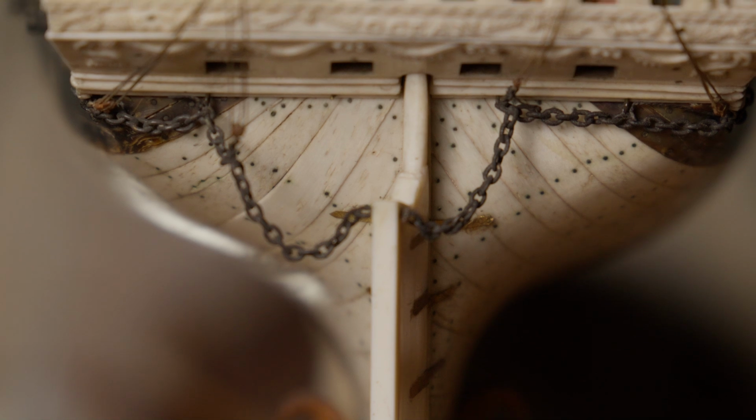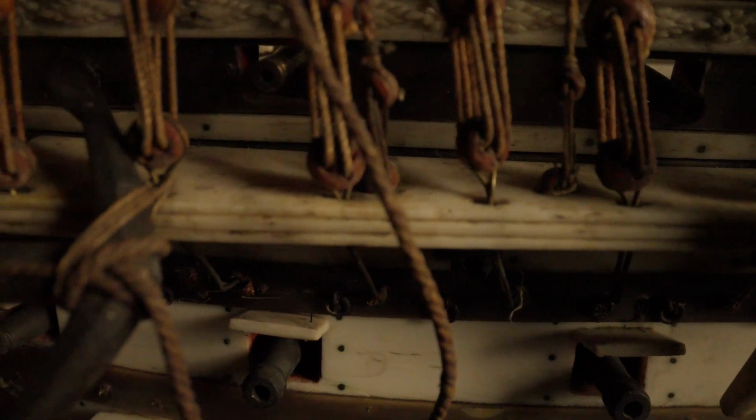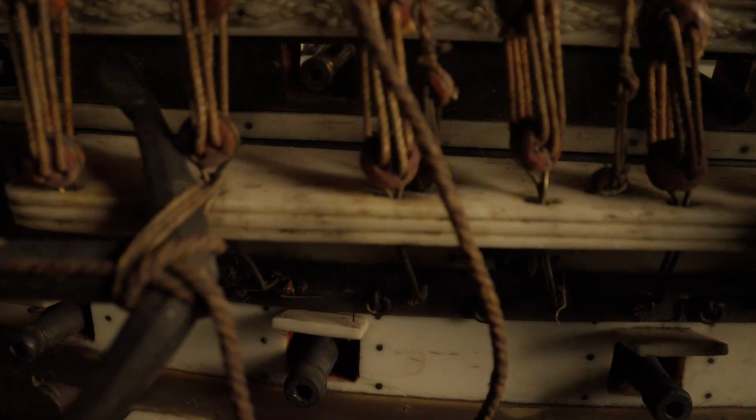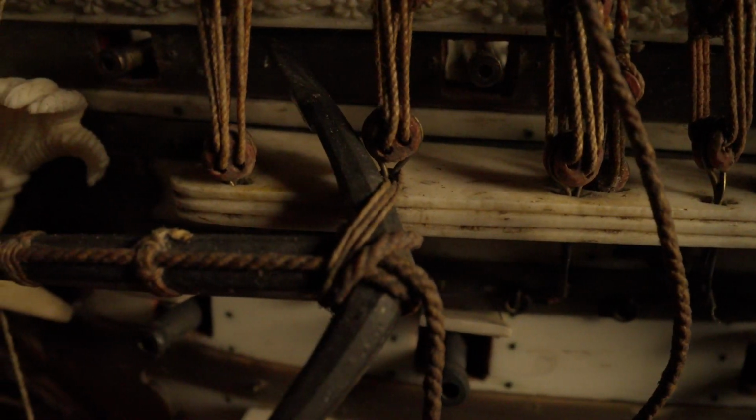The model shows the planking below the waterline. It is perfectly fitted by the modeler, tapering up to the transom and widening to fit the rudder post, but it is not coppered. From 1786, all new French ships were meant to have copper sheathing, which prevented the shipworm Teredo navalis and inhibited weed and barnacle growth.